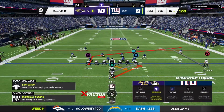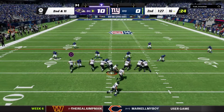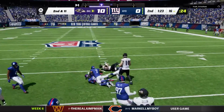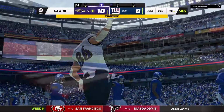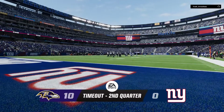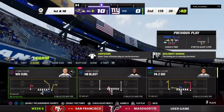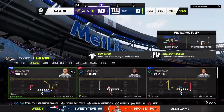After the loss to start out, here's 2nd and 11. Man open, that's complete to Dalton Schultz. And he'll be corralled right around the 34. He's got his first catch here before halftime, and it goes for a 1st down. Now the Ravens going to use one of their timeouts as they'll get a chance to talk it over after picking up the 1st down.